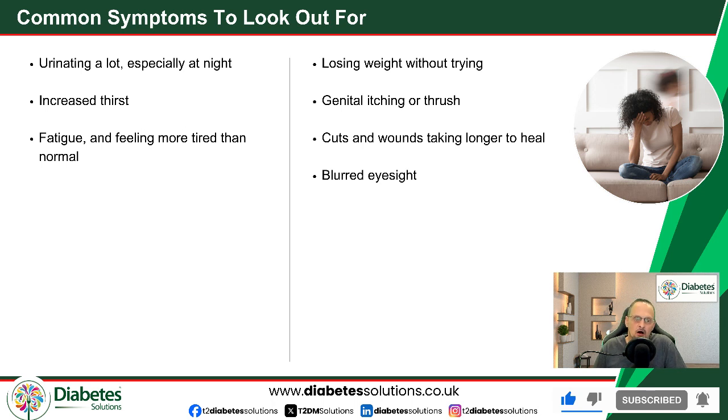Genital itching and thrush. Now, high glucose levels create an environment down there that is conducive to fungal growth, and that can cause genital itching or thrush. So that itching, that redness, that discomfort, the recurring infections in the area can be a symptom.